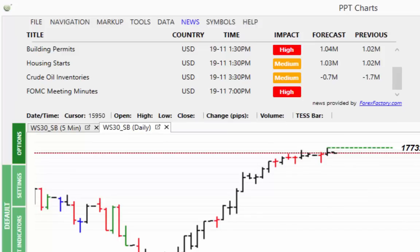And again, pre-market is always difficult to call, because sometimes the market can just trade sideways and do nothing and wait for the news at 7 p.m. Alternatively, it will trade beforehand and give some profits beforehand. So it's just a matter of what the market shows us at the time.